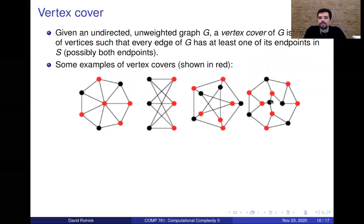Here are some examples. The vertex covers are shown in red. So here, for example, we need to make sure that every edge in this graph has either one or both of its endpoints colored red. And here, indeed, this edge, for example, has one endpoint colored red. Here, this edge has both endpoints colored red. Here, again, it's a bipartite graph, and for a bipartite graph, it's very easy. We can just color one entire side red. This is the Petersen graph, where we can color these vertices red, and then every edge has at least one endpoint being red, and likewise with this funky graph.